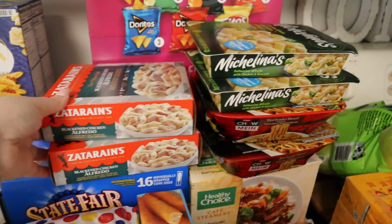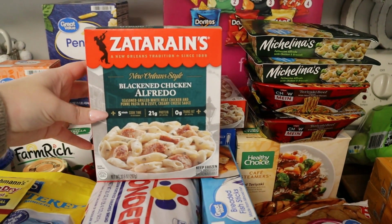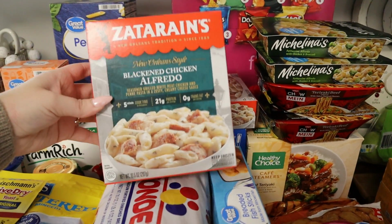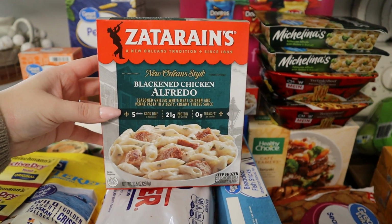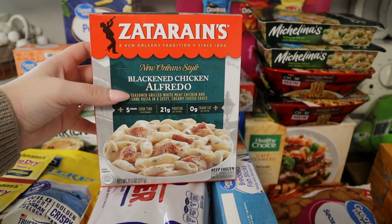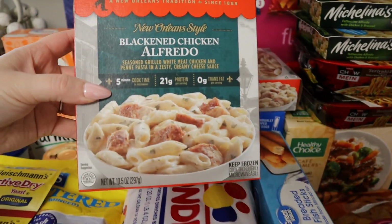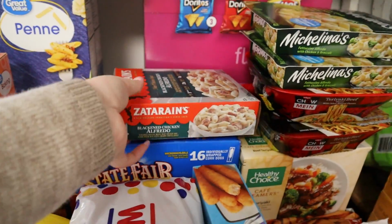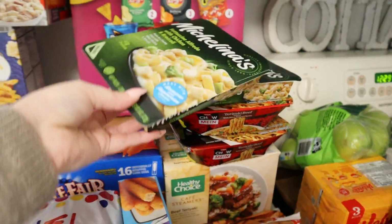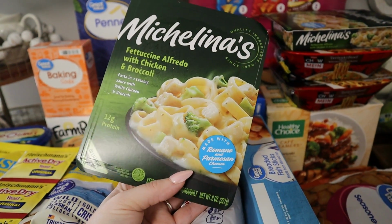And then I got a few things for the freezer for my husband to grab and go when we don't have leftovers, and if I'm really busy and I need to stop and grab some lunch for myself. So I got the chicken Alfredo, the blackened chicken Alfredo. These are so good. I love this brand of these meals, and I always pronounce this wrong, so I'm not even going to try today, y'all. But I got 2 of those, and then I got 2 of these fettuccine Alfredos with chicken and broccoli. I really like these too.